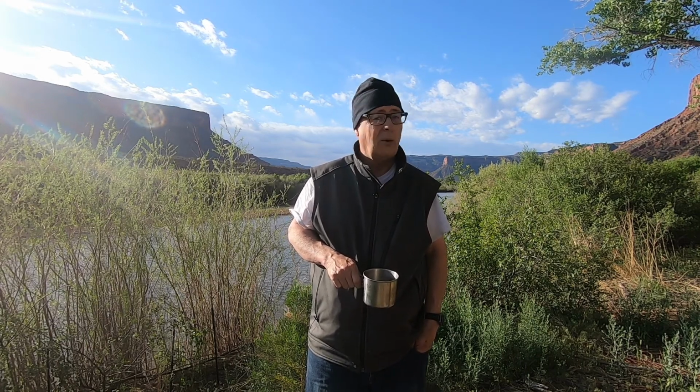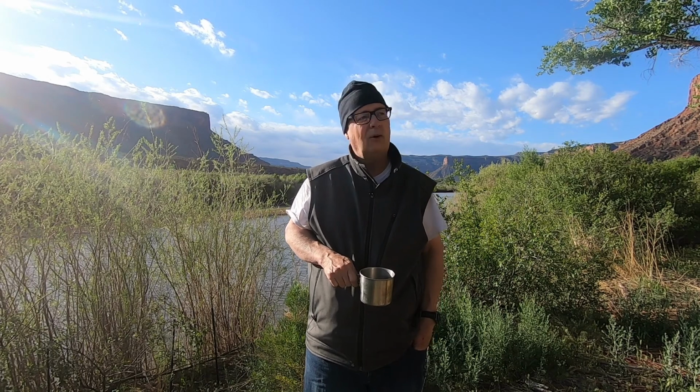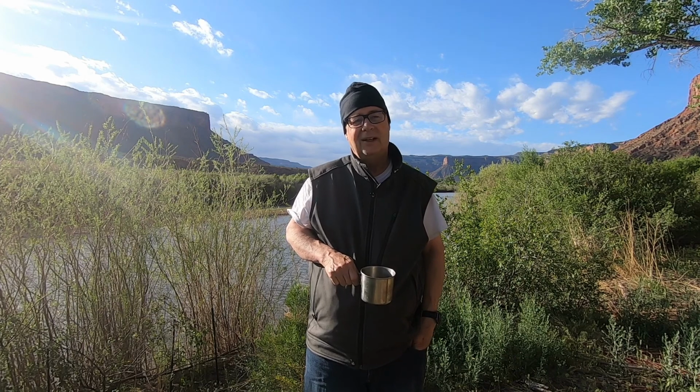There are quite a few people there too, but this place has got wildlife. Geese woke me up first thing this morning, and there's just birds, different places. And I am psyched along the Dolores River here. This is a great place to camp.